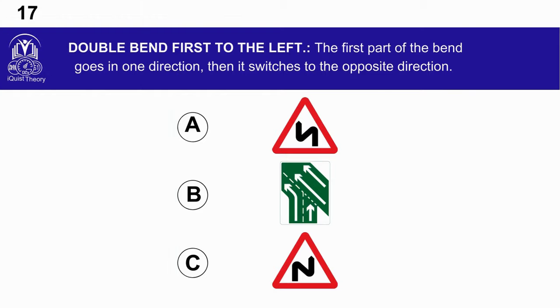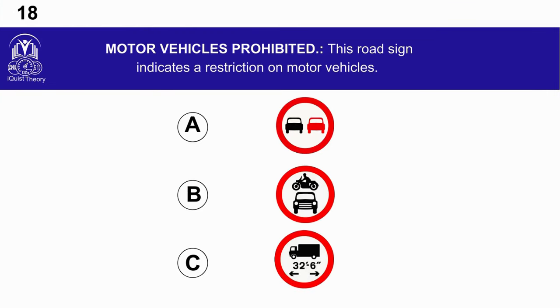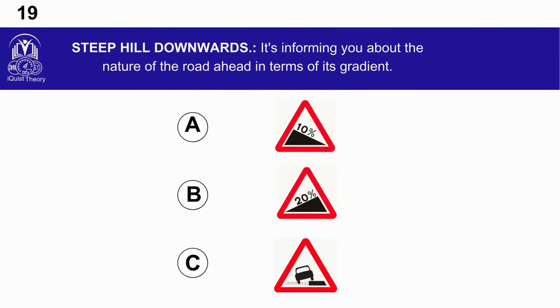Double bend first to the left, the first part of the bend goes in one direction, then it switches to the opposite direction. A is the correct answer. Motor vehicles prohibited. This road sign indicates a restriction on motor vehicles. B is the correct answer. Steep hill downwards, it's informing you about the nature of the road ahead in terms of its gradient.